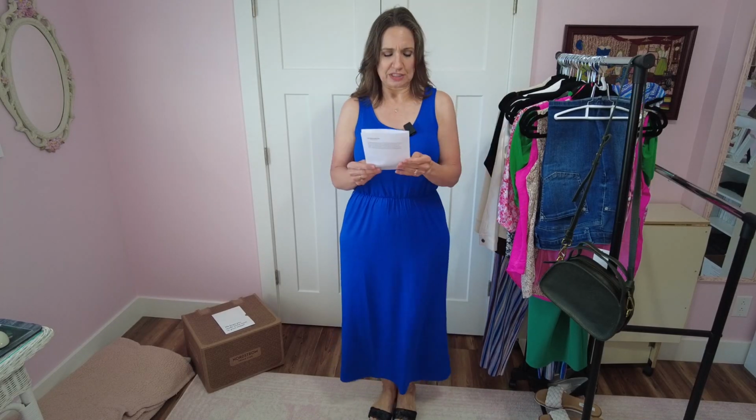I don't know if you remember from my most recent Front Door Fashion, I had a black maxi dress that I absolutely love, and so I'm going to keep this because I will wear this a lot. One and done dressing, absolutely love it.